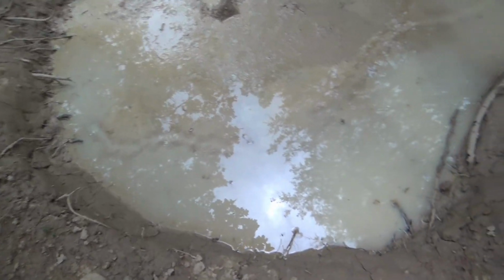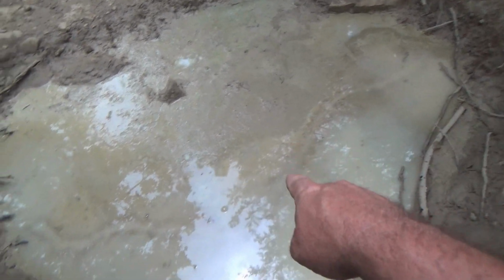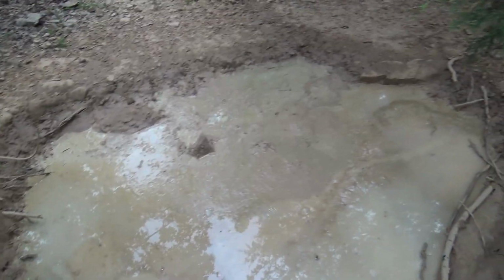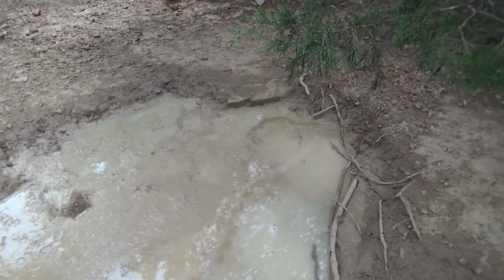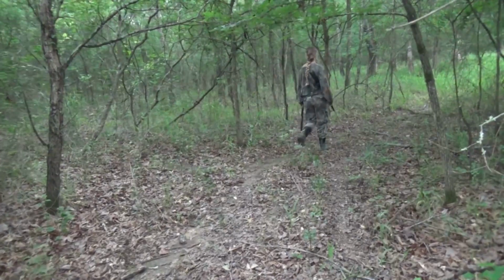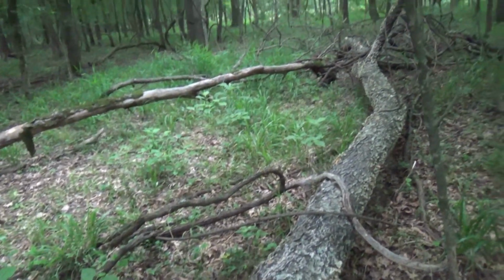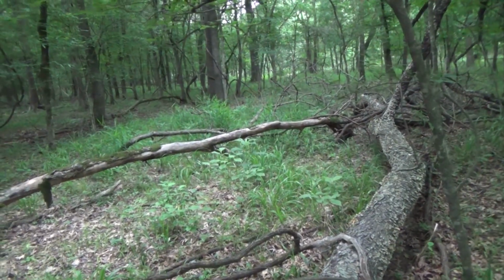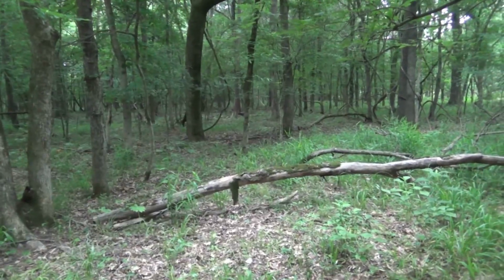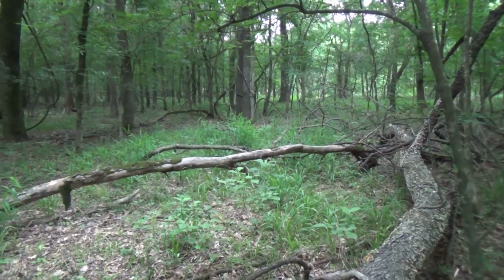Checking out the mud hole. Nothing's been in there except maybe a lizard or something came across there. Something small. Certainly no pigs. So we're going to sit on this log. We've gotten a position where scent should blow back behind us and over the creek. So if they come through here this evening, we should get a good shot at them. Just hope they come through.